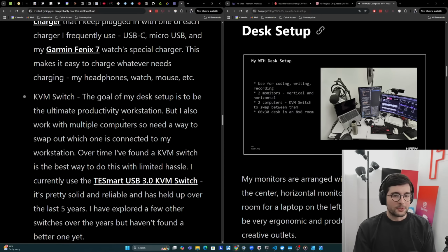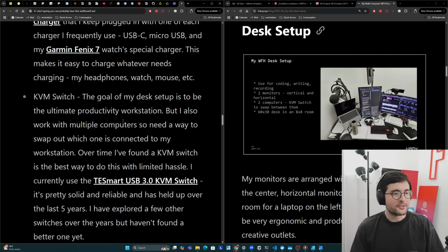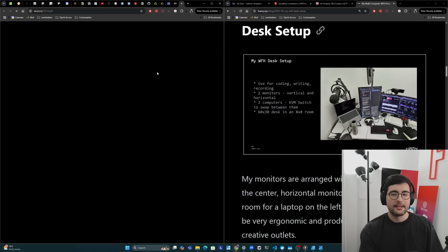Okay, the KVM switch. So this is something that I think a lot of people don't have, and a lot of people think is too complicated, but it's something that I've used for years, and I think it's really important and really a key part of how my desk is set up and how it works. And you can't really see it in this photo. It's like this flat thing.